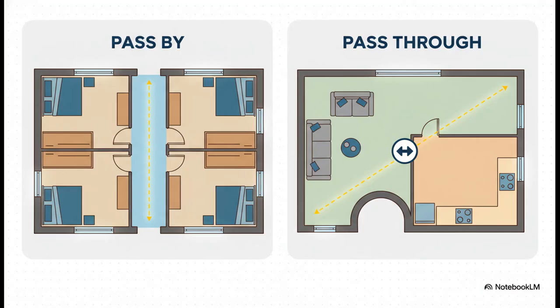Okay, and here is a really, really crucial idea. It's all about how these paths relate to the rooms themselves. So a path can pass by a space. Think of a hallway running alongside a bunch of bedrooms.